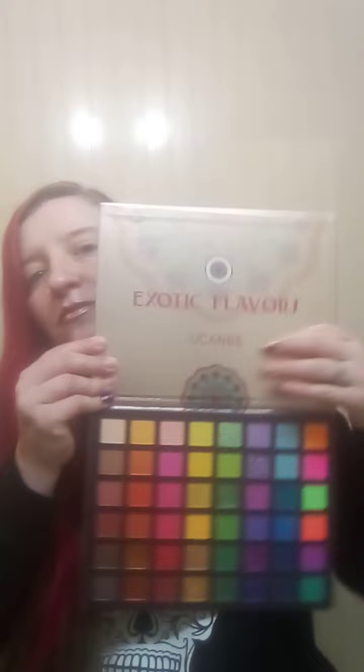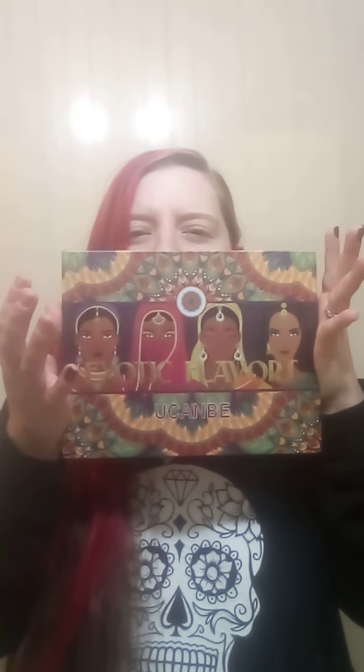And then there's the little mandalas all over it. And this looks like Indian inspired. It's just really pretty.